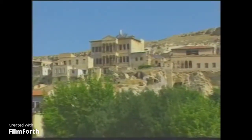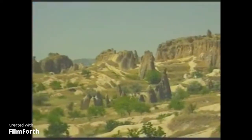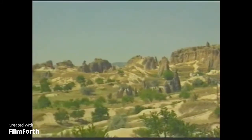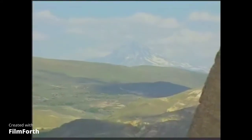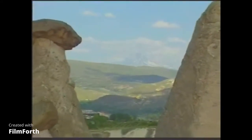Cappadocia region is a center of unusual natural beauty. In the region, many myths about the fairy chimneys have been created and told over the years. If you take the road to Nevşehir, you can see Mount Erciyes and three typical examples of fairy chimneys.